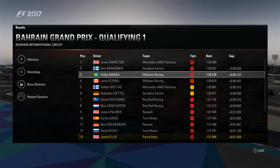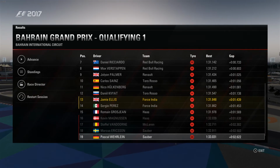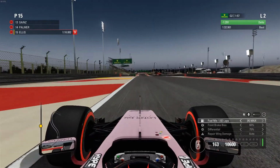But as you can see, both myself and Perez got knocked down quite a bit as the AI improved by about a second, quite a lot of them. So again, an issue we're going to have to deal with. Unless, I don't know if Codemasters will patch that in. We'll have to see. But anyway, we got through, which was the main thing on one set of tyres.